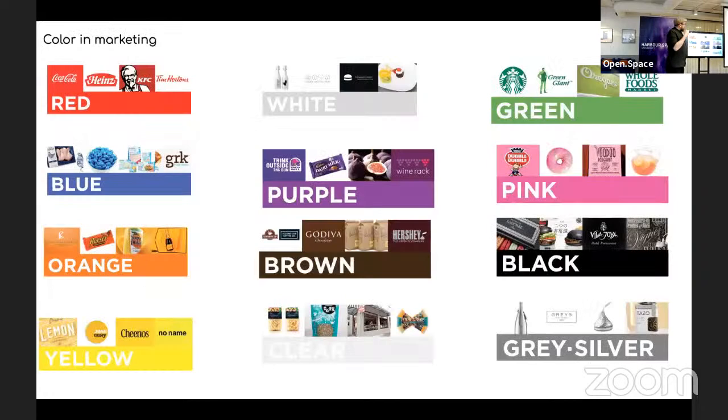And in marketing, we only use basic color theory. There's no interaction of color. It's the most basic and simple understanding of color, the most visceral thing. I'm not gonna go into all of these, but red is supposed to be exciting and passionate. Black is refined and elegant. Brown is earthy. Clear is transparent, obviously. Green is considered very healthy.